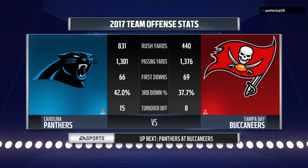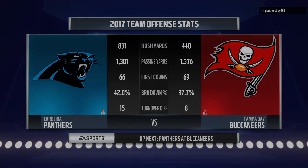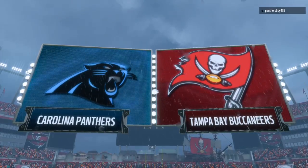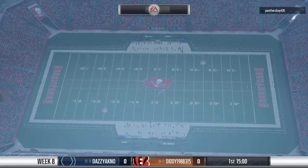Hello, everybody. I'm Larry Ridley. This is Madden 18 on EA Sports. Today's matchup features one of the best passing offenses in the NFL. The Buccaneers are top 10 in pass yards, and they're going up against the Panthers, who will need to be ready to cover a lot of space.